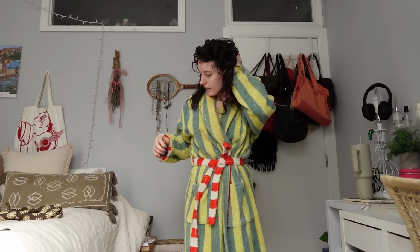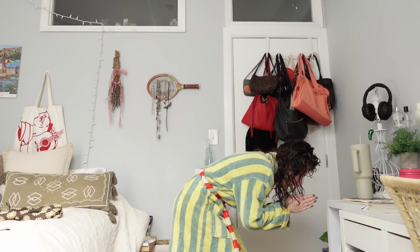This smells like a childhood bathtub to me. It kind of smells like that Suave, that little like detangler spray that you used to use as a kid. I'll let the locks down. Ooh. Yeah, a little spooky. It's okay. It's okay. So, what do we want to use today?